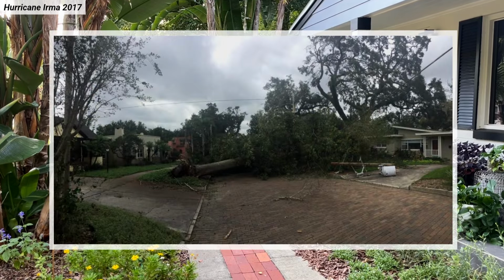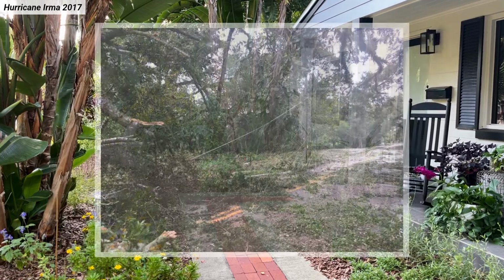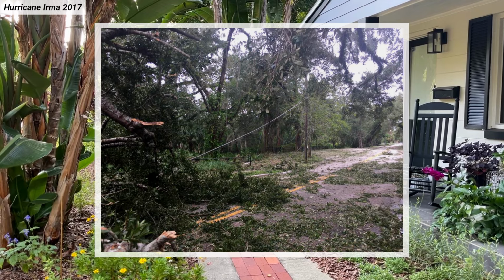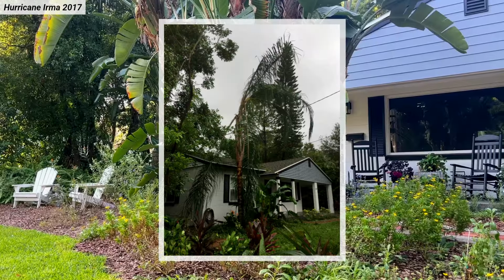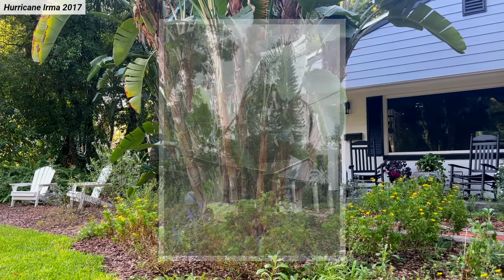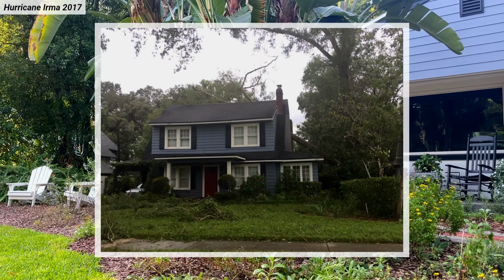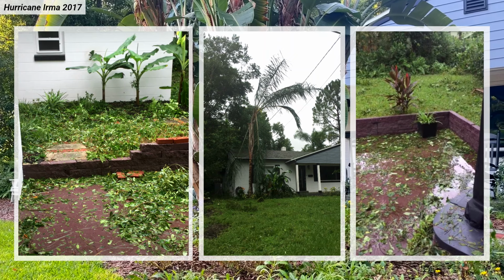A lot of the trees took down the power lines when they fell, causing power outages throughout the city. I was actually without power for about 6 days. It was awful. I had no TV, no internet, or air conditioning for about a week. Luckily for me, Irma didn't cause any damage to my house, which I was so thankful for. Some houses in my neighborhood weren't so lucky, though. Some of them had large trees fall into them. The only real damage I had on my property was from tree and leaf debris.